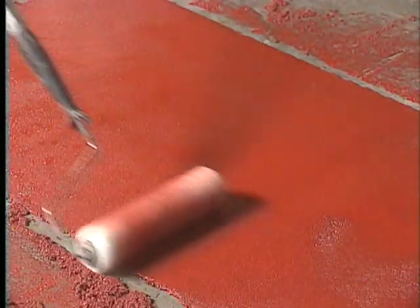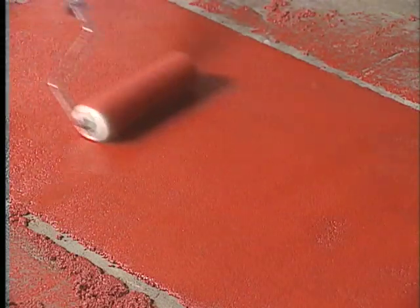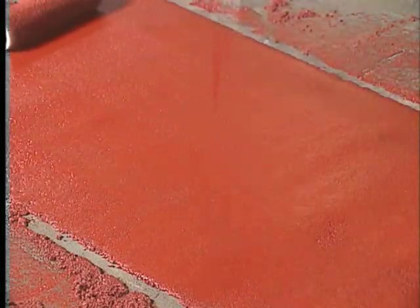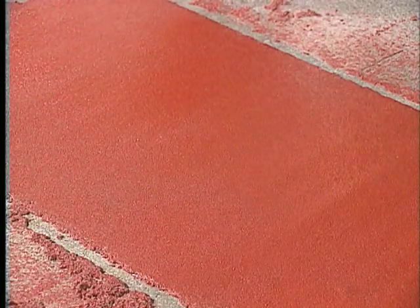After a short setting time, back roll the floor with a fine nap roller to close up the surface and remove light trowel marks. After that, you can broadcast silica sand, aluminum oxide, or other aggregate to create a long-wearing anti-slip surface. The resin-rich mix will coat the aggregate and lock it in.